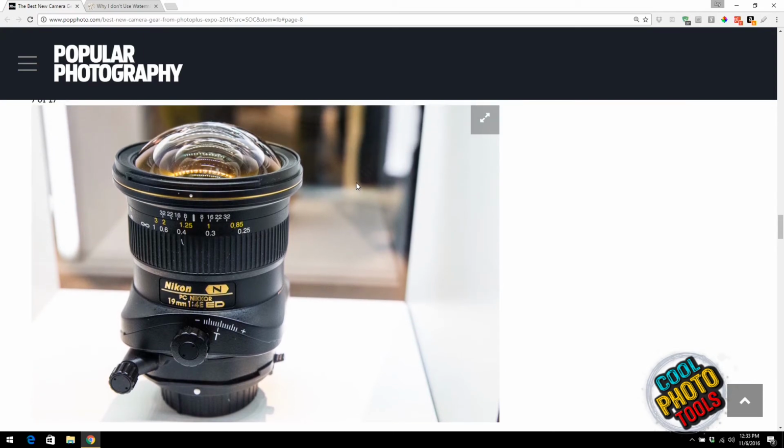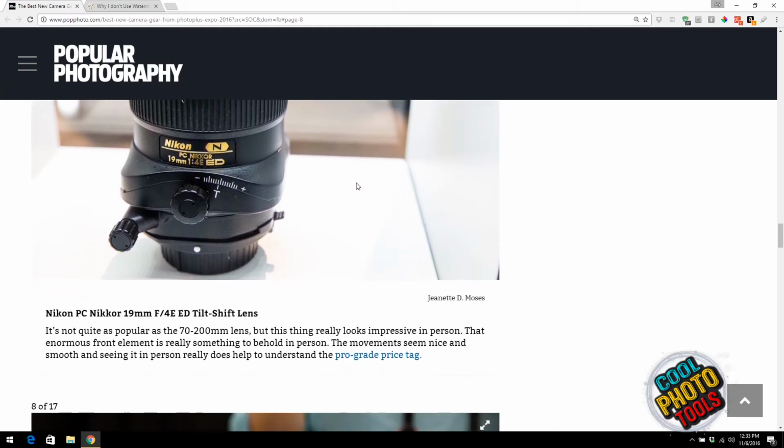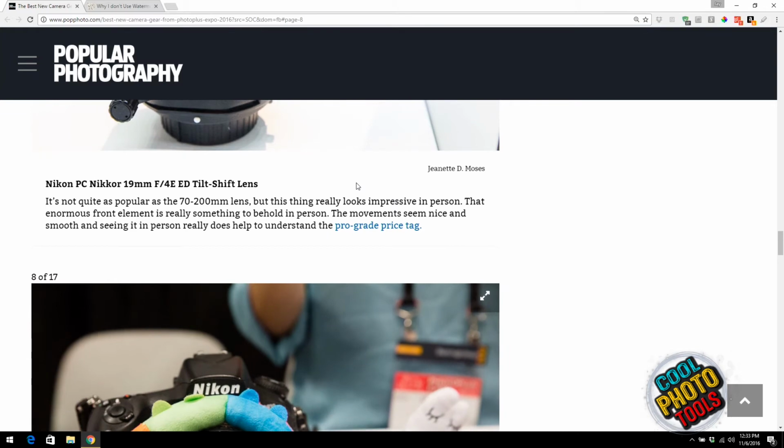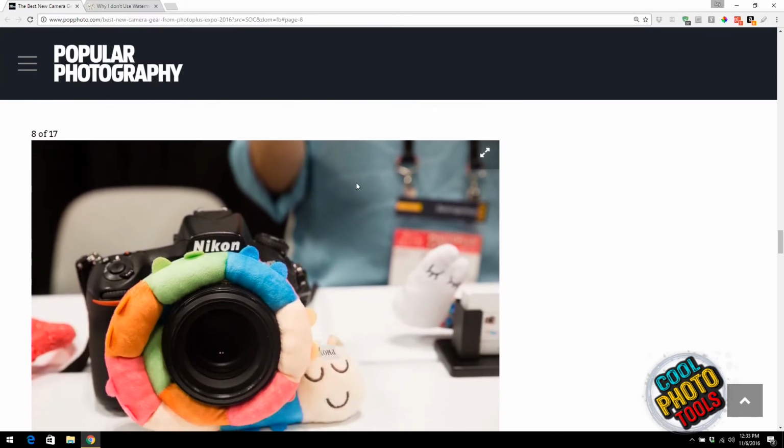Ooh, look at the way that glass sticks out in the front there. You can't put a filter on the front of this lens. No. Yeah, you'd have to be awfully careful. And don't drop it. No. And don't try to clean it with sandpaper. And don't take a quick move with it in your hand. That would be bad. Come around a corner.